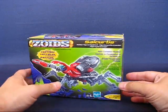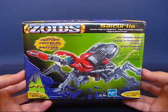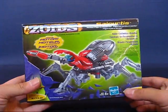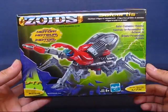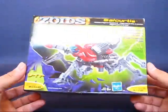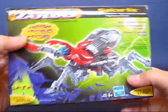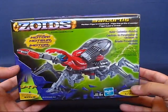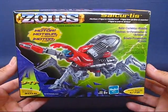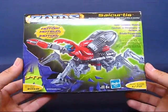There's no price sticker to help me remember where I got this set. If it was KB Toy Store, well, I don't think it is because usually they have their stickers on here, and they usually sold them at a discount for $2 for this sized Zoid. But since there's no price sticker on here, I can't remember where I bought it. If anything, since it has no price sticker, Toys R Us maybe. I know Toys R Us sold these, or at least I bought them from Toys R Us. But I really can't remember.